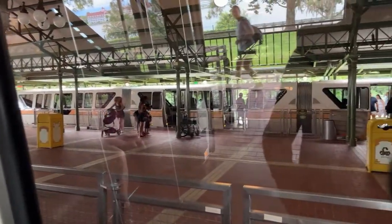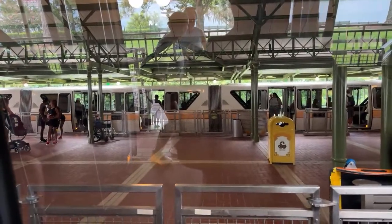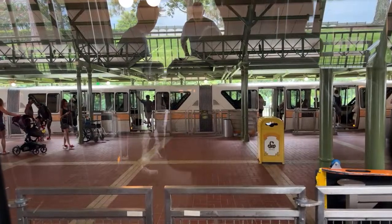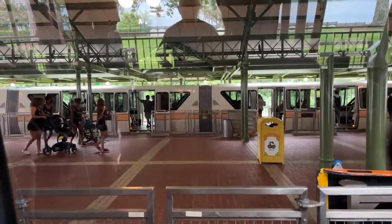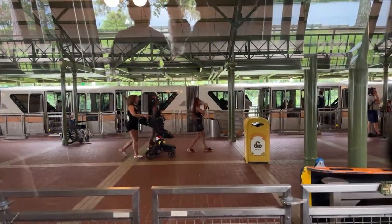Let's get real close to that window so you guys can see it all go by. Those joining the stream, thank you. Third Floor Parks After Dark. Here we are on our monorail tour around Bay Lake. We just got out at the Magic Kingdom, took a glance at the gates, a lot of transportation. And our next stop is the Contemporary.